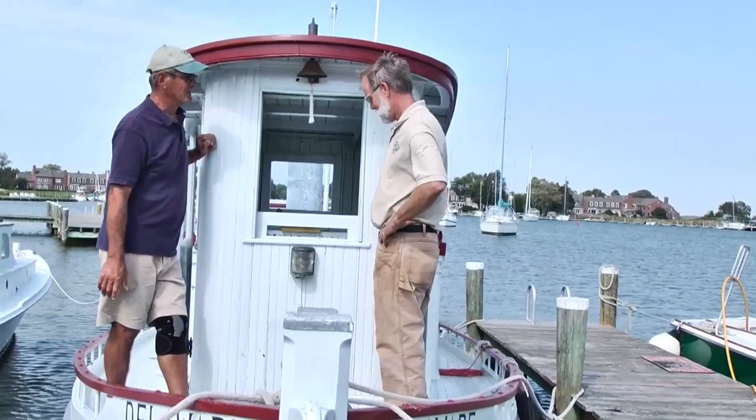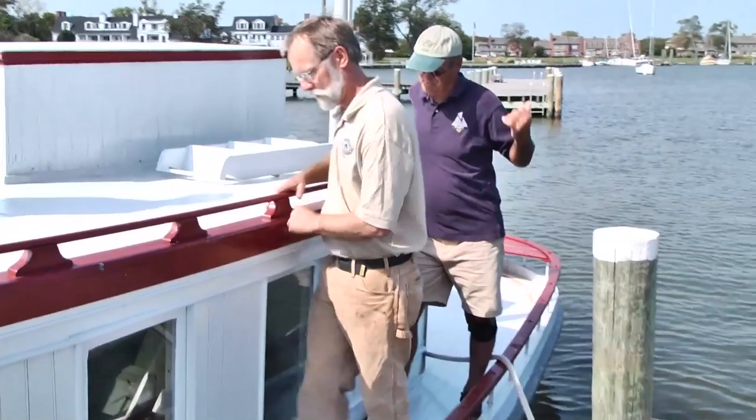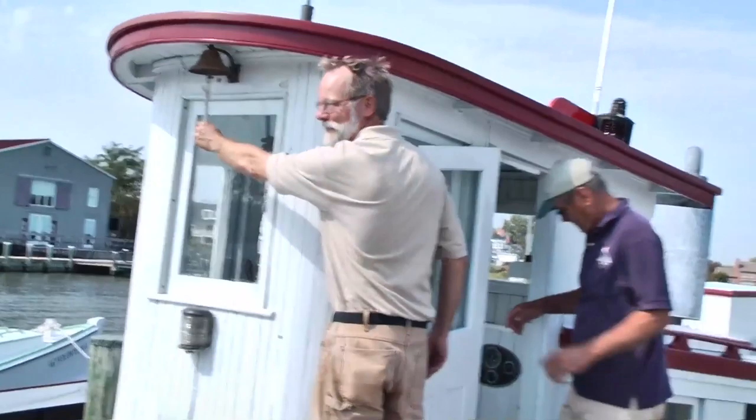Delaware, the tugboat, we just finished a lot of work on her. She turned 100 years this year. So we took her back to Bethel, Delaware recently for her 100th anniversary. That's where she was built. It was very cool to have her there. They were real excited.